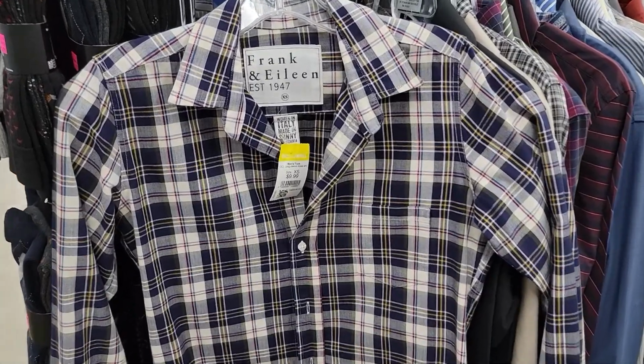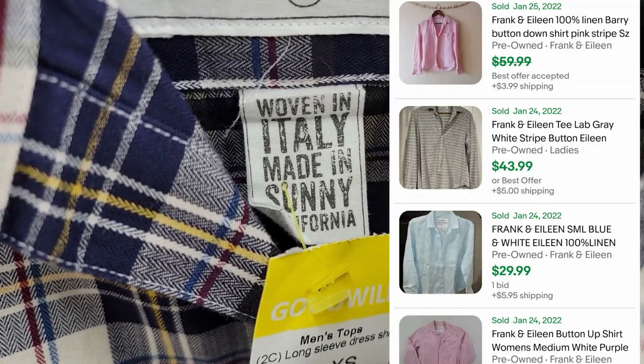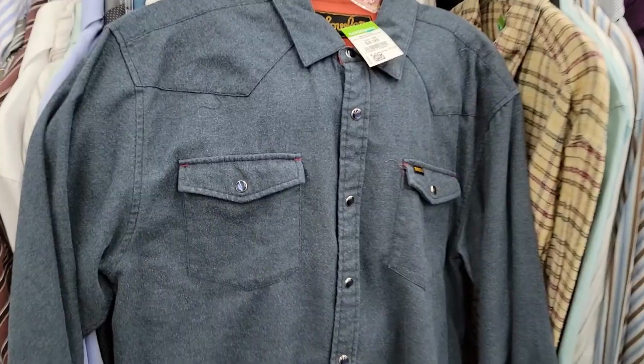Here is a brand that I have sold before, Frank and Eileen. It is another made in the USA brand, and I always price these shirts at $49.99 free shipping, and every single one that I have has sold.